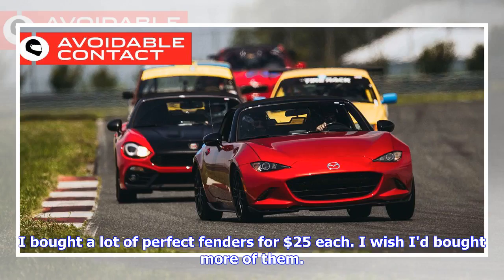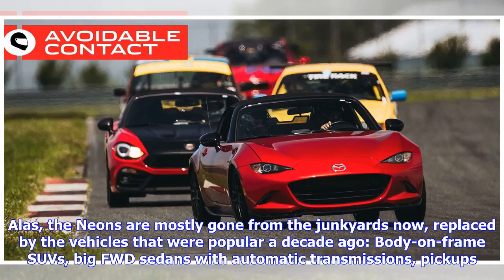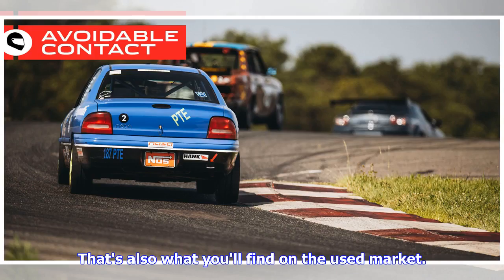I bought a lot of perfect fenders for $25 each. I wish I'd bought more of them. Alas, the Neons are mostly gone from the junkyards now, replaced by the vehicles that were popular a decade ago: body-on-frame SUVs, big FWD sedans with automatic transmissions, pickups. That's also what you'll find on the used market.